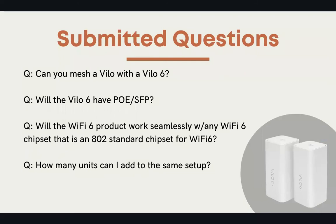Now we have some submitted questions. Can you mesh a Vilo with a Vilo 6? No, because they are different chipsets. You won't be able to manage or mesh them. If you did, you could have one of them be in bridge mode and it gets kind of convoluted in that way, but a simple mesh, we won't offer that.